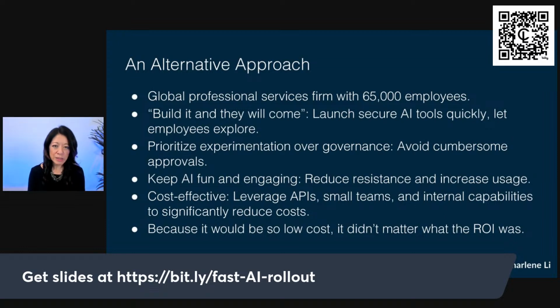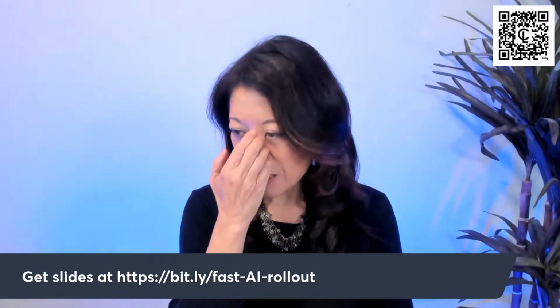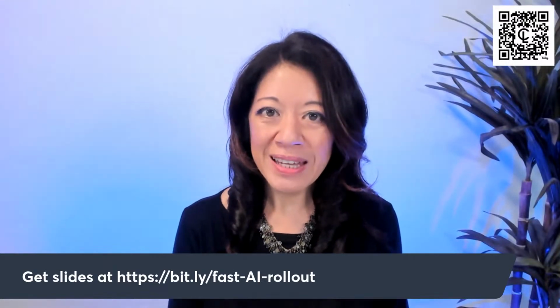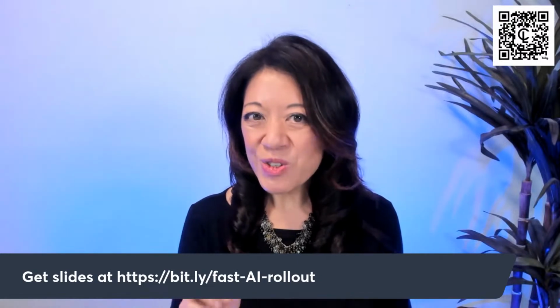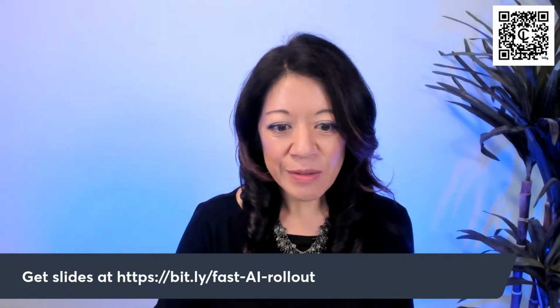And when the costs were really low and the risk was removed, it didn't matter what the ROI was. There was no business case. And this is the most interesting thing. As adoption spread, the CIO said, we didn't have to measure value. We can't really measure the value, but I measure the value in that if I were to take it away, everybody would be complaining. So not necessarily clear ROI, but we know that value is being created. And because the cost is so low, we don't care. So I think we thought this was a really interesting approach.